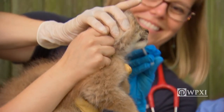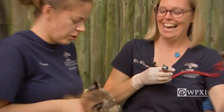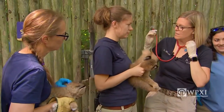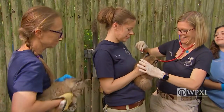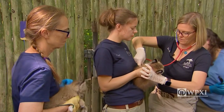This one supposedly has eight brown feet or four. Okay, great. They're angry. There's one that has no white. I think it's the one. I mean, we'll know for sure once we weigh them all, but just in appearance, this one is much smaller.